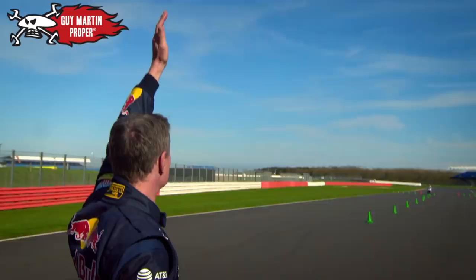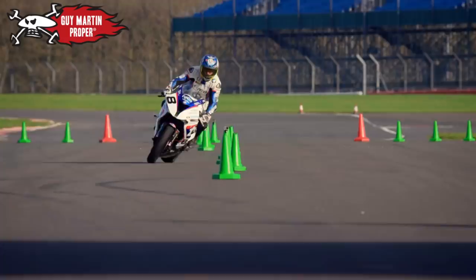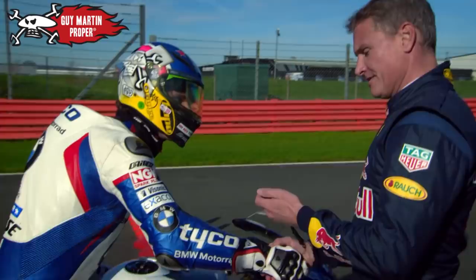Three, two, one. Crosses the line in 9.87 seconds. I don't think that was a very good test. 3 seconds quicker than David. How do we get on? 9.5 seconds. Ah, smoked you.